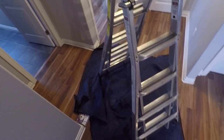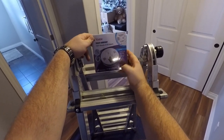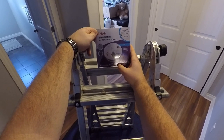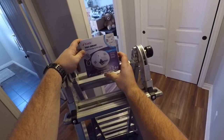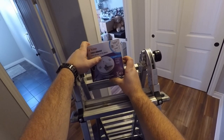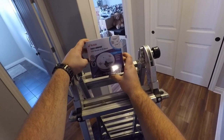Now that we have our ladder set up with a blanket or sheet to prevent it from scratching the floor as well as catch any droppings, we're going to take our replacement smoke detector. So these are a Kidde Pro Series, the KNCOPE-ICCA. These are a battery backup. They're a combination smoke and carbon monoxide. They interconnect. That way all three in the house, if one goes off, all three will go off.